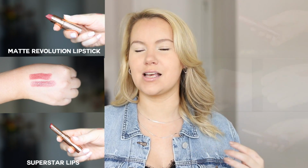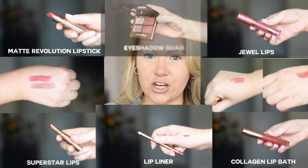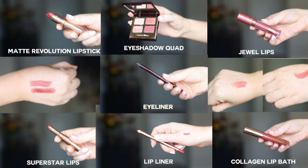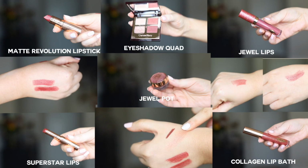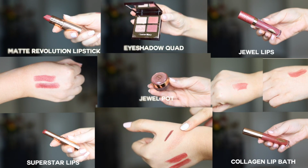Maybe that's just me. So this collection features the original lipstick as well as a shiny version. So 2 lipsticks, 2 different lip gloss formulas, a lip liner, as well as an eyeshadow quad, an eyeliner. It also features a jewel pot, which is something that I was unfamiliar with. I have not tried one of these before. And today I'm going to show you how I like to use the items in this collection.